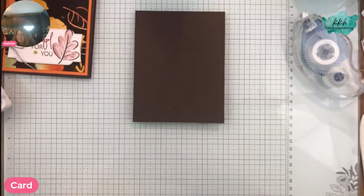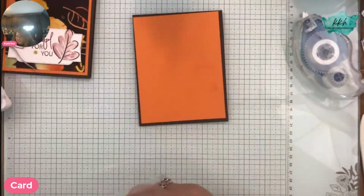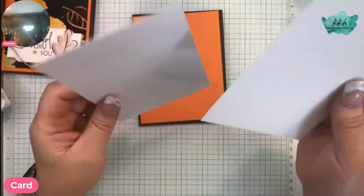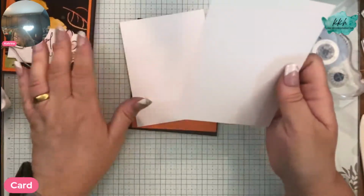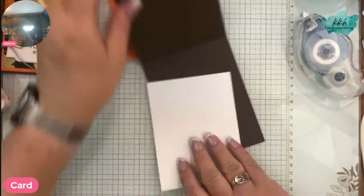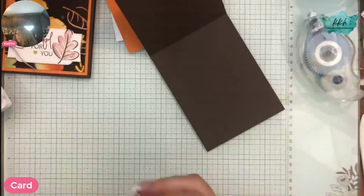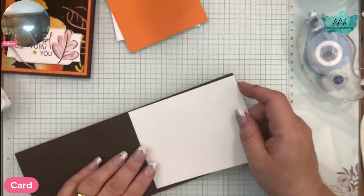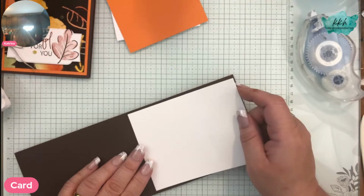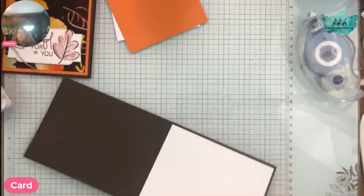Then I have pumpkin pie. That measures 4 by 5 1/4. And then I have a piece of basic white, actually 2 pieces, 5 by 4 1/4. One is for our stamped piece, which we trim up after, and then one for the inside. So we can go ahead and put our inside in because I didn't do anything fancy. There's our insides.